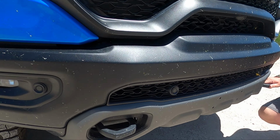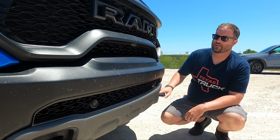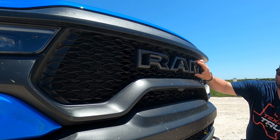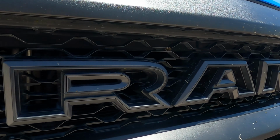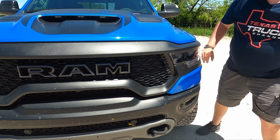Bring it on down. We have tow hooks. They are not red. They do work, but they're a little bit stealth. They're not like a highlighted thing. You do have your classic Ram in the middle, looks really cool. A lot of ventilation up here. There's a lot of power in here, so there's a lot of cooling going on. I want to bring you under the headlights.